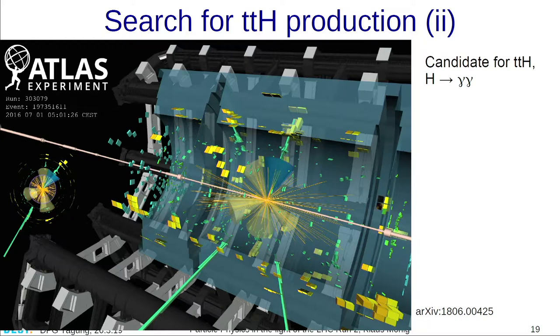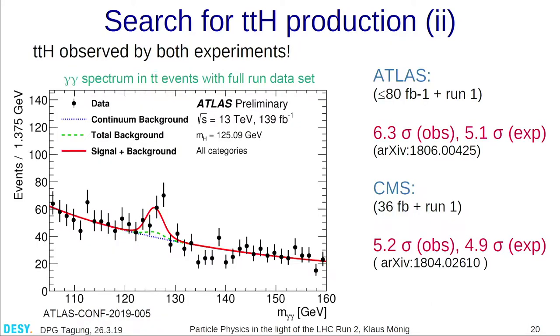And here are the results. So also here, both experiments observed TTH. ATLAS with 6.3 sigma by using part of their 2017 data, CMS with 5.2 sigma, only using the data from 2015, 2016, and both include run one.